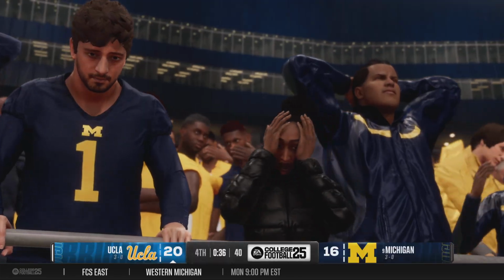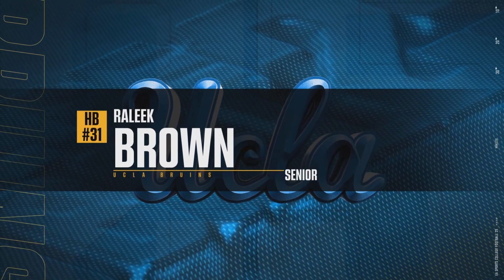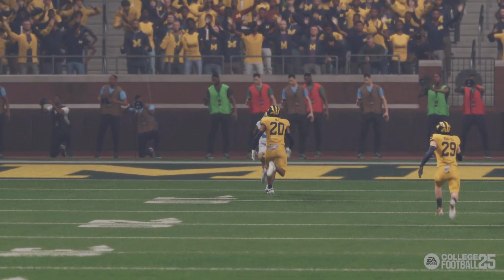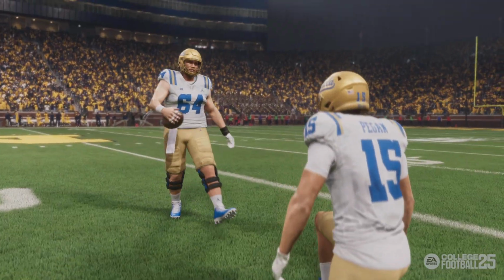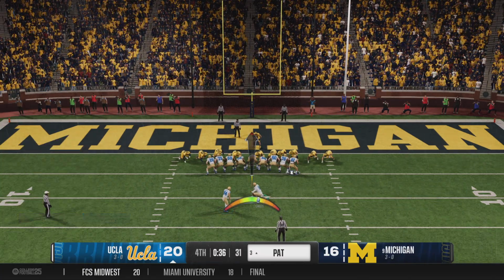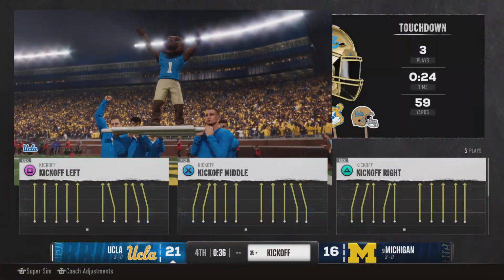I think one of the most underrated things we talk about with a QB is timing. Being able to get the ball out of his hands to his receiver where he can continue to catch the football and run with it. Nice pitch, nice catch, nice play in the fourth quarter when you needed it for this team to take the lead. Lining up to tack one more onto that lead. And the extra point is good, and the lead is 5 here in the fourth.